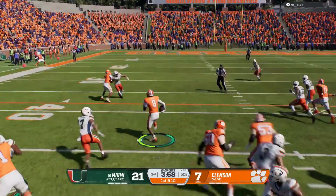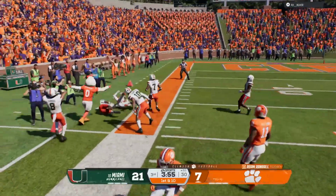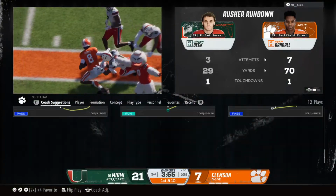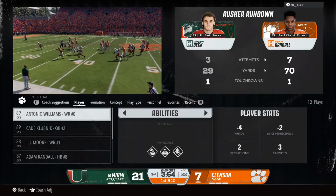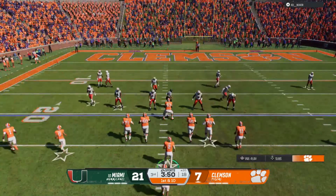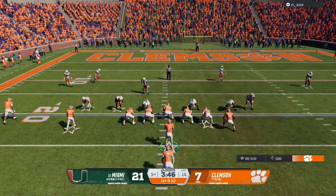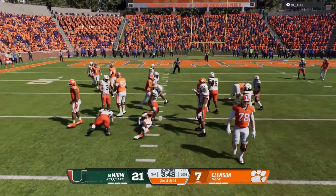Out of the shotgun, they go to the ground. Breaks into the open. Goes out of bounds, but not before he gets it to the edge of the red zone right at the 20. How nice is it in an offense when you can generate explosive plays by running the football? You got to force feed this guy, man. He is an absolute game changer. The Tigers, after ripping off that huge run, let's see if they can do it again. They're going to go right back to him on first down.